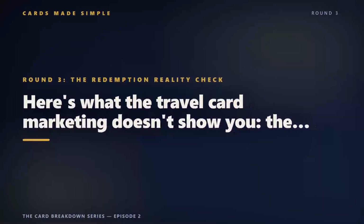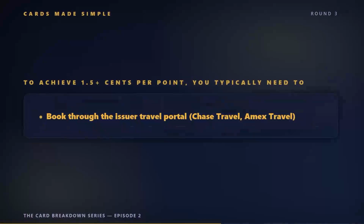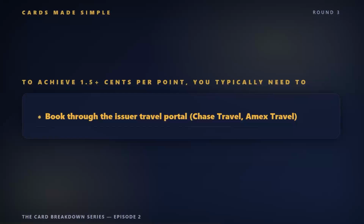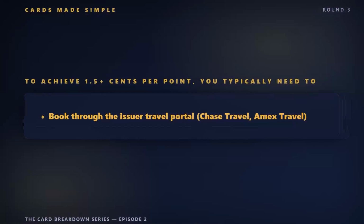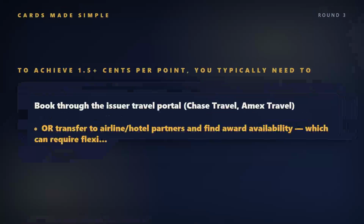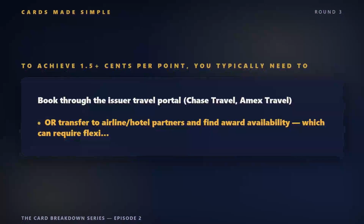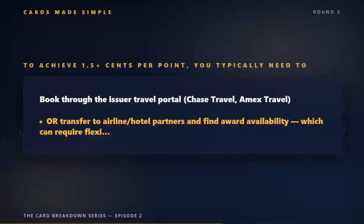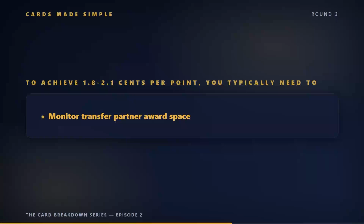Round 3 of 4. The redemption reality check. Here's what the travel card marketing doesn't show you. The 2 cent per point valuation requires work. To achieve 1.5 plus cents per point, you typically need to book through the issuer travel portal, Chase Travel, Amex Travel, or transfer to airline and hotel partners, and find award availability, which can require flexibility on dates and routes.